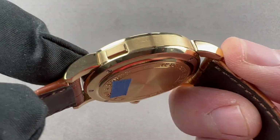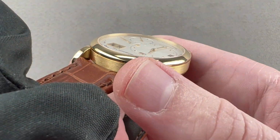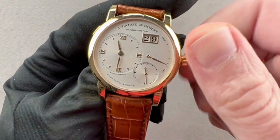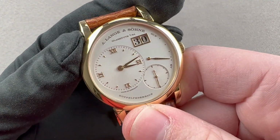The lugs are stepped out rather dramatically from the case band. They have a faint beveling on their side that diminishes toward the tip, and they're all of high polish. We have the pusher adjuster for the outsized date. Let's just make sure we're not in the date change danger zone here. Okay, we're not. And you can use this pusher adjuster to adjust the date.